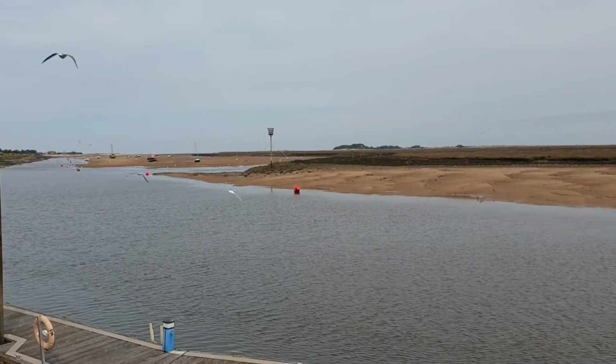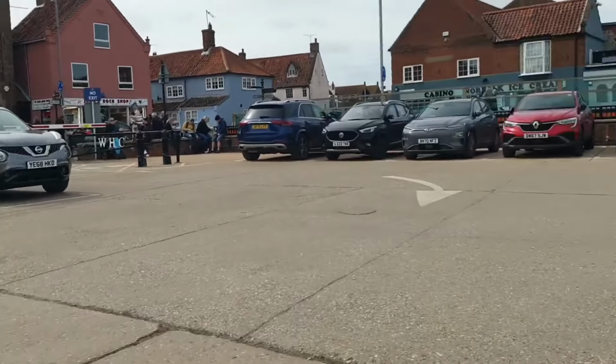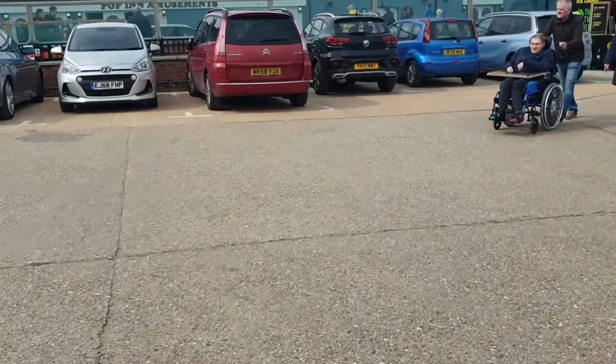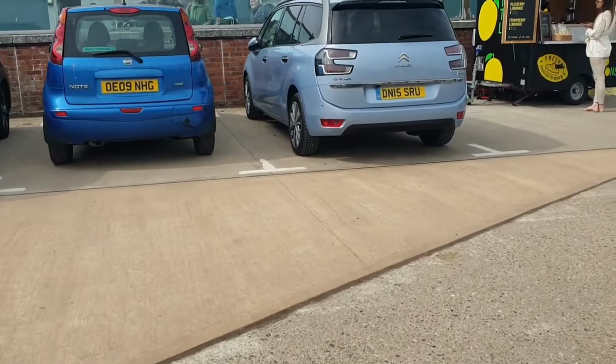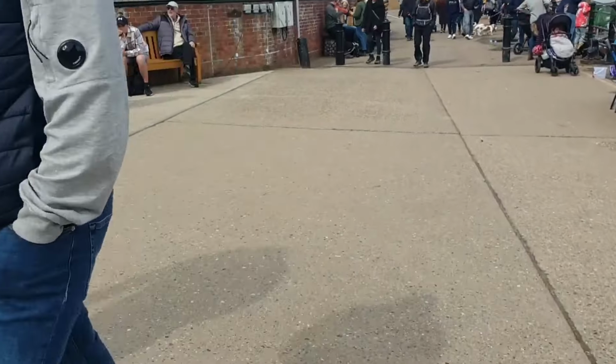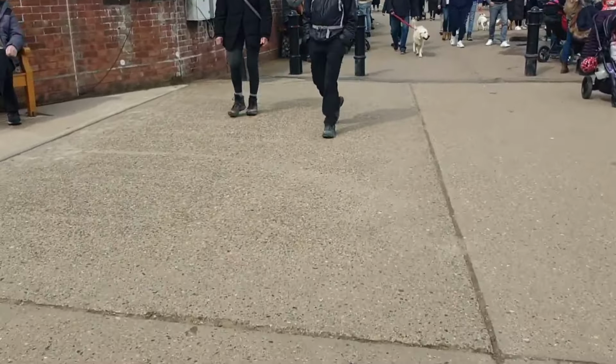Anyway, something else I want to show you while I'm here is how deep the floods have been. I think it was 1953 or 63 we had the big floods, but I'm sure there's some signs up here which shows us how deep the water was then. This car park was flooded about 5-6 weeks ago. There was a particularly high spring tide with the wind in the same direction, which caused the car park to flood.